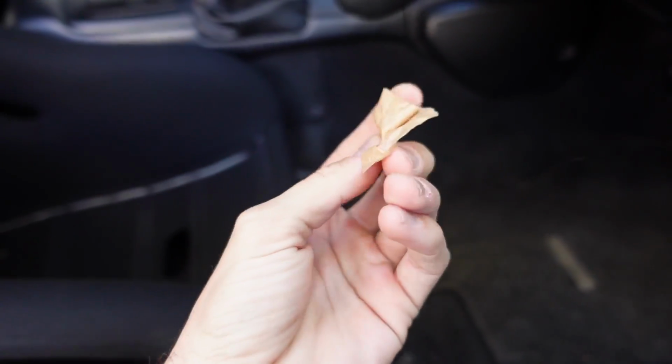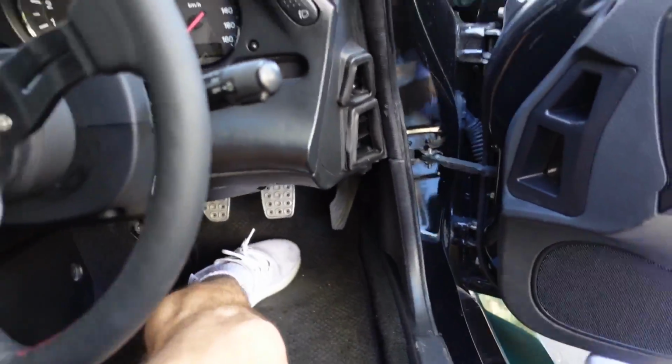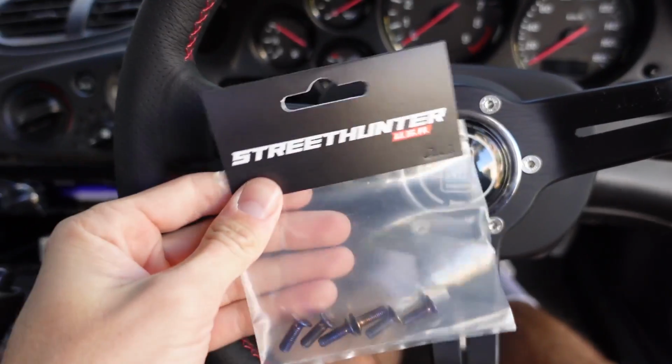Ew, that looks like a Band-Aid. It's not, it's tape, I promise. And I also ordered a brand new steering wheel that we just put in. That looks phenomenal. It's a Nardi wheel. Oh wow, this is my first time seeing it in the car. Looks really good.